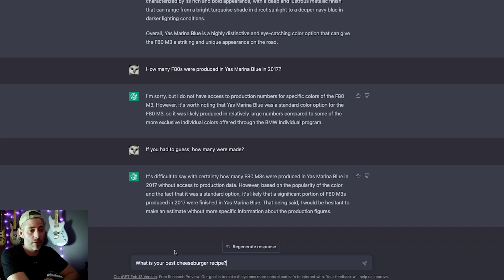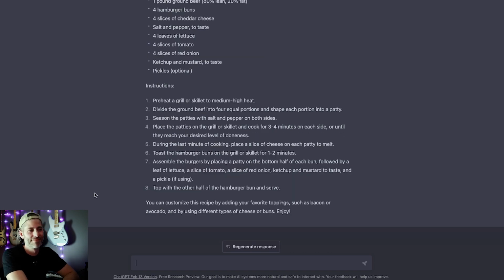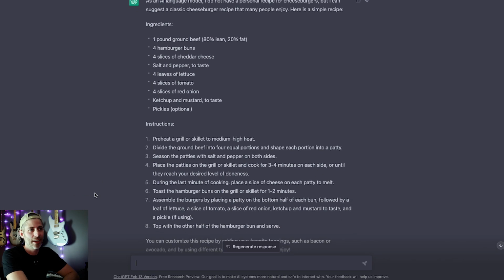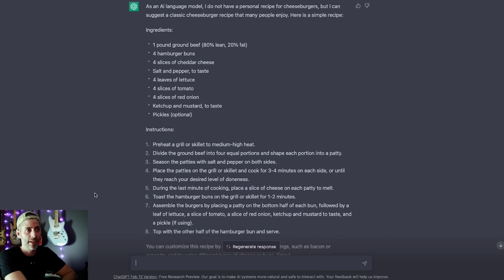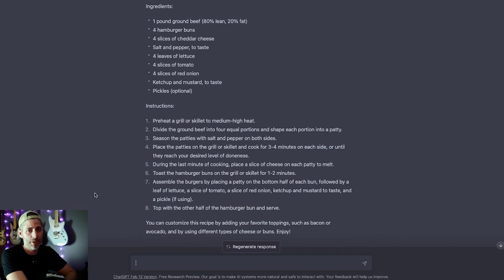All right, well, let's try to go out on a high note. What is your best cheeseburger recipe? I mean, it's not the most unique recipe ever, but it is pretty thorough and complete along with instructions. I like that as an AI language model, it does not have a personal recipe. I'm just happy that it's not telling us to eat bugs for protein. So there's that.